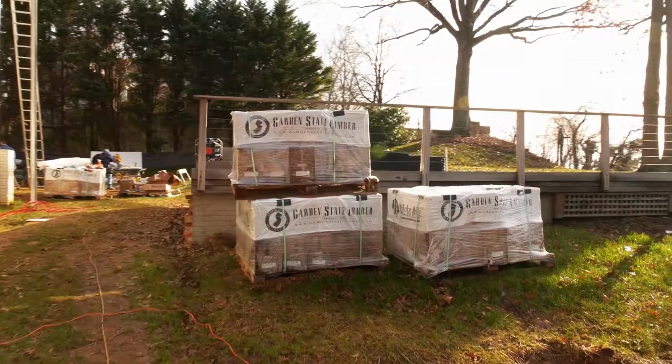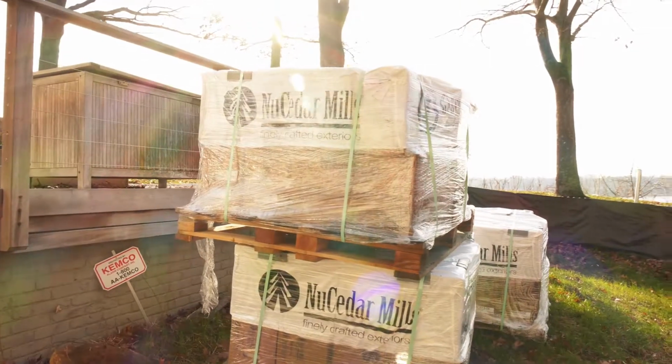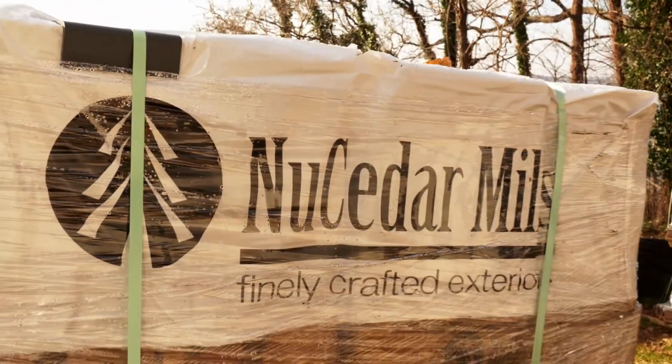On a job site, you never know what the weather's gonna be. So we don't worry with NuCedar because it can get wet because it is a PVC product, as opposed to other products on the market, the traditional woods where they get soaked and you can't install them, or a fiber cement board, it can't touch water.